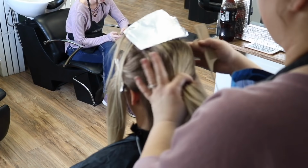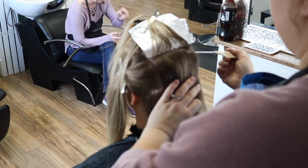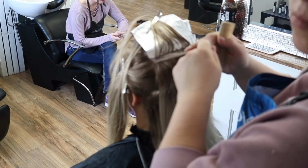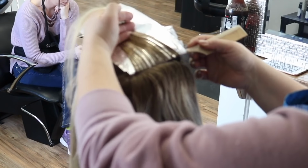Another tip I want to give, a lot of people ask how to keep the foils in place. If your lightener is too runny or too thin of a consistency, your foils will tend to move more. You don't have to have it really thick. I don't like mine too thick, but having it not so thin will help keep your foil in place.